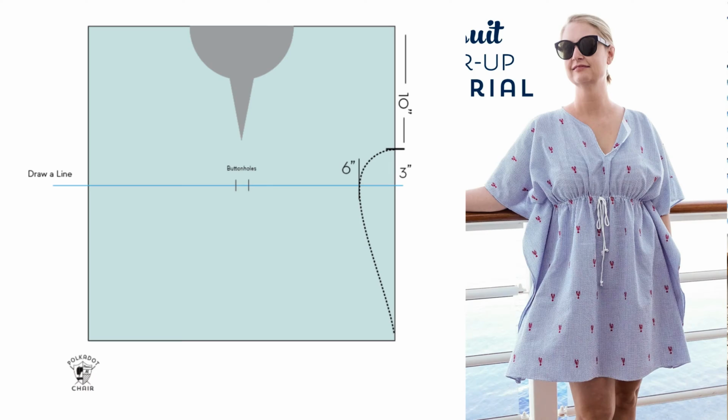And then the fifth one that I want to share with you is just called Swimsuit Coverup, and it's from a blog called Polka Dot Chair. And this one is a little bit more complicated than the others, but not complicated. I mean, the others are just folding and cutting, super simple.